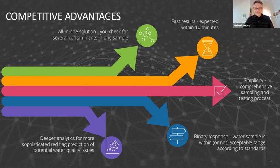Fast results. You don't have to put it in a box and send it off to a laboratory and wait 3 weeks. If you do that with a different solution, you certainly get much more, I will call it granular, accurate information about that sample. But again, we're looking for that acceptable range, the simplicity of the design and the mobile app.